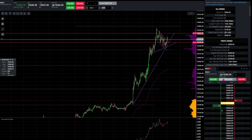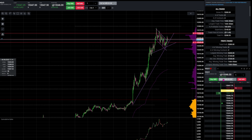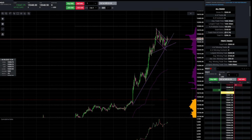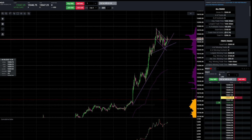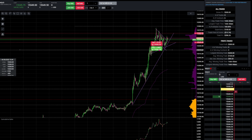Got a little pop and wasn't really willing to risk any more money. It poked back down, almost hit my stop. Then I got a chance at bailing out at basically just call it break even, a few bucks over break even, and got out. It ended up making a little pop, but ultimately never ran for another leg up.